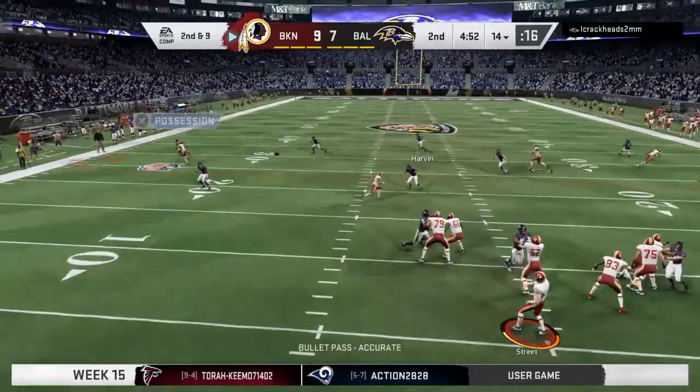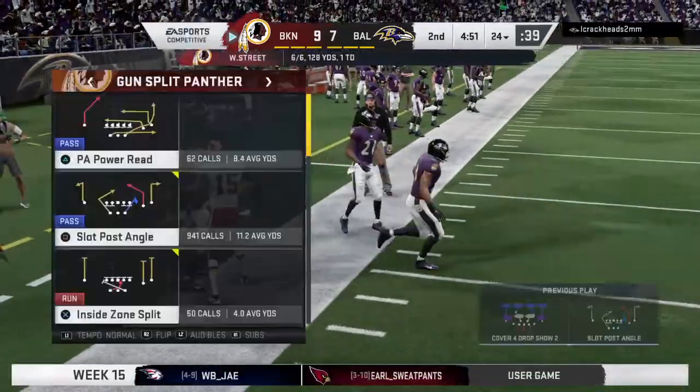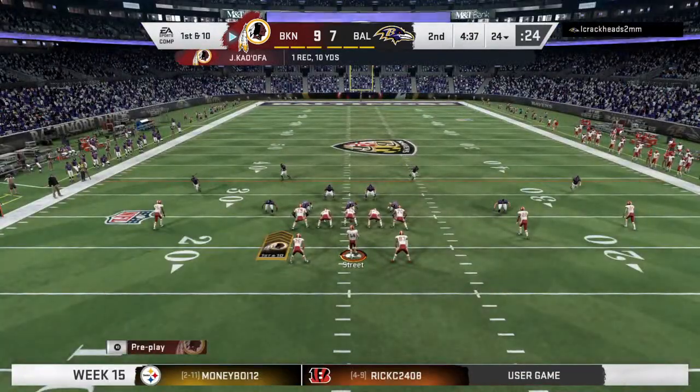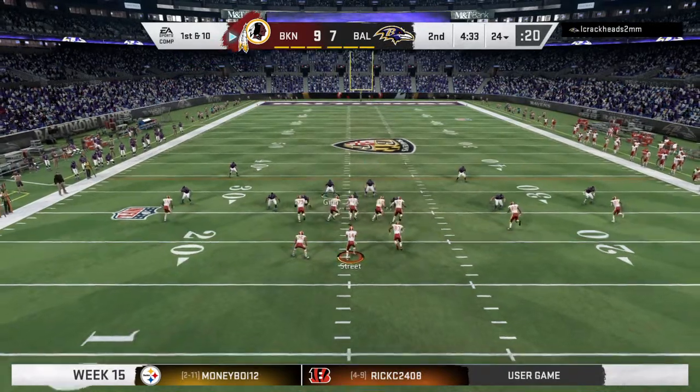On the ball. To throw on 2nd down, Street. And he will find his man on the outside. And he gets up near the 25 to about the 24 before going out of bounds. 10 yards there, good for a Redskin first down.